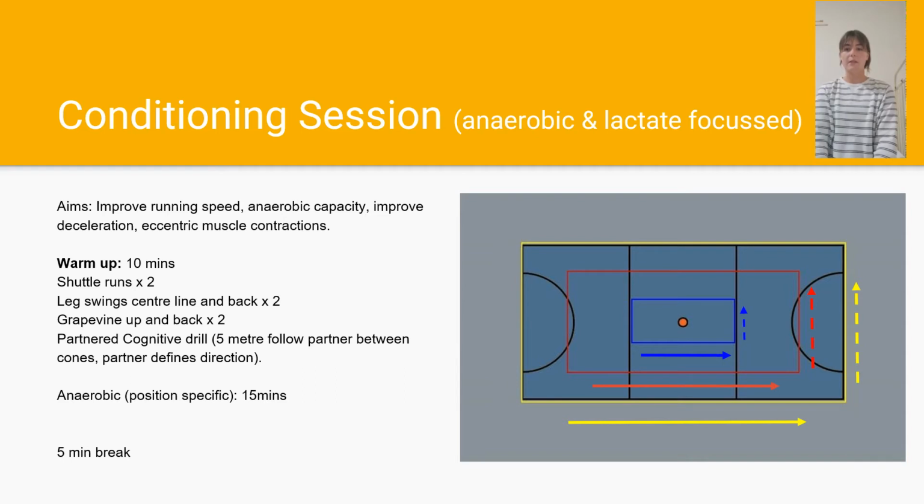For anaerobic conditioning to be effective, athletes need to be working at 85% or higher of maximum heart rate and be given ample recovery to repeat the drill at high intensity. For this session, we would divide the team up into positions, with the mid-court players lining up on the baseline, goal attack and goal defenders lining up on either side of the red line, and goal shooters and goalkeepers lining up on either side of the blue line.